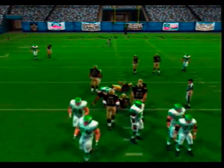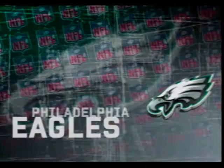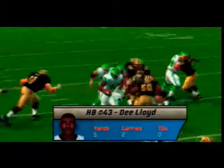Haynes is there on the stop. This is tough running here. Let's watch him as he gets through right here, and he breaks a tackle and keeps moving forward. I tell you, this guy's hard to bring down.